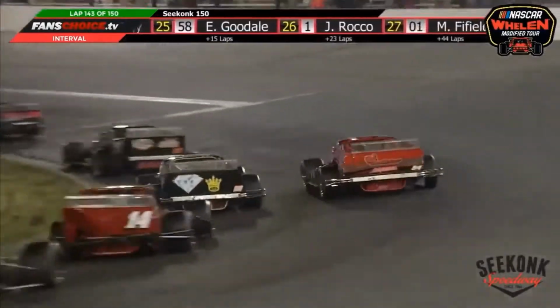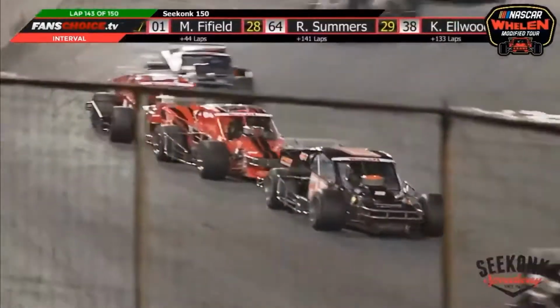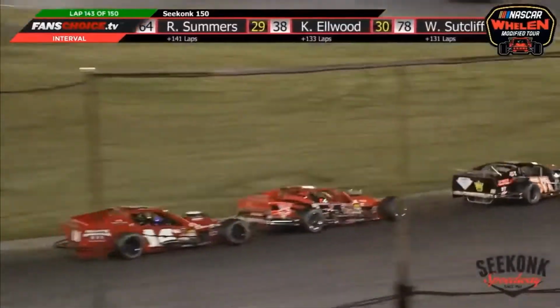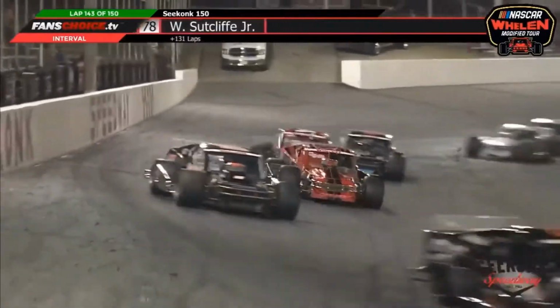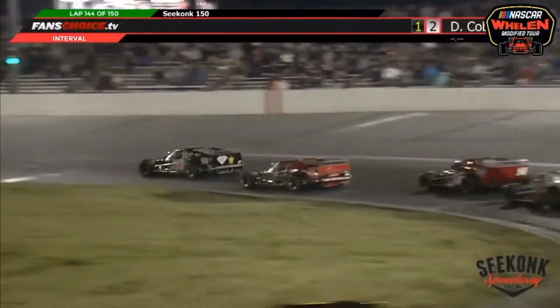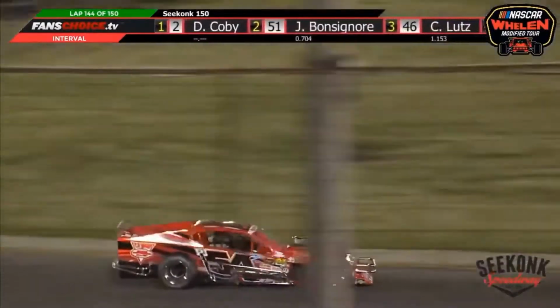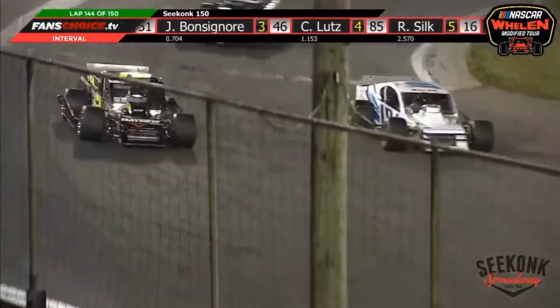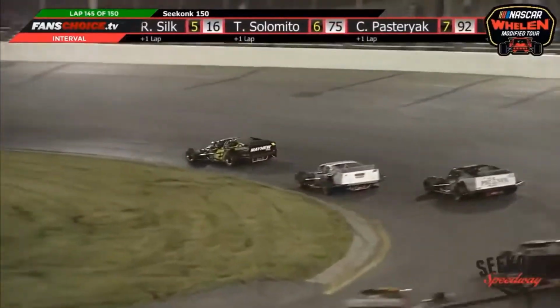Rolls down it to 1 and 2. Wade Cole stays on the inside. Colby now 2 miles away from his 3rd win of 2019. The clock is ticking. Time is running out, and there is no overtime in this event. This time, when they work their magic and come back to the line, 5 laps to go.